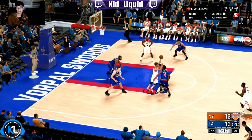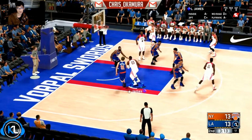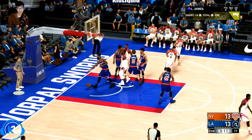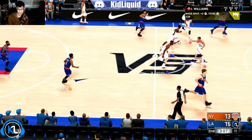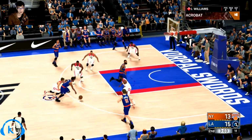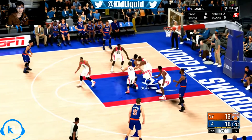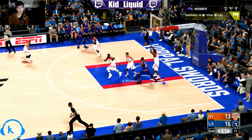Williams against Randall. Wilkins dishes to James. And the layup is good. And good passing. Setting up a lot of these buckets right now, Kevin. That's been the key. Dime dropping delights is what I call it. That is a nice pass. I will give you that one. Yep, he's on the money. That's no doubt. No good from Lee.